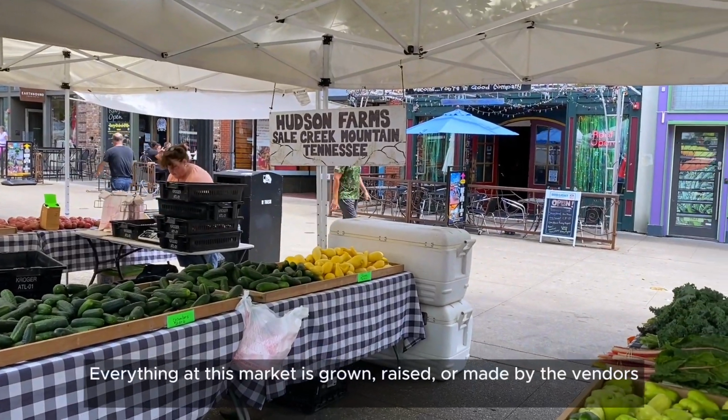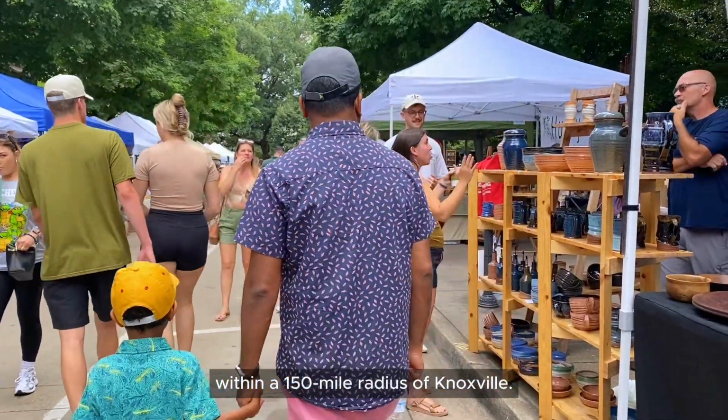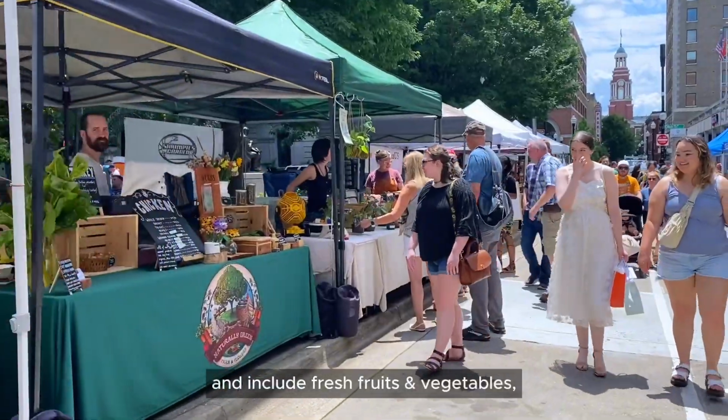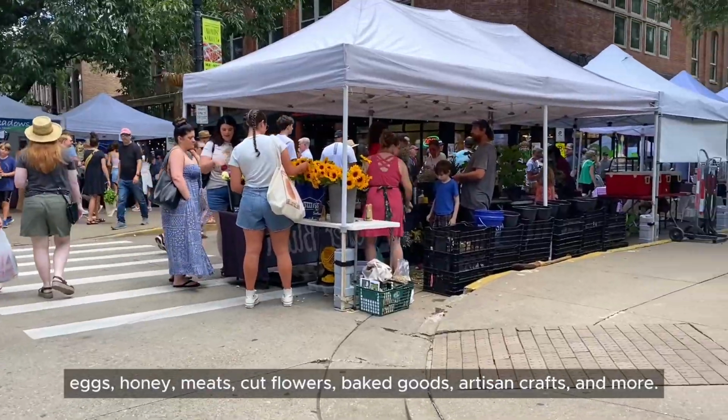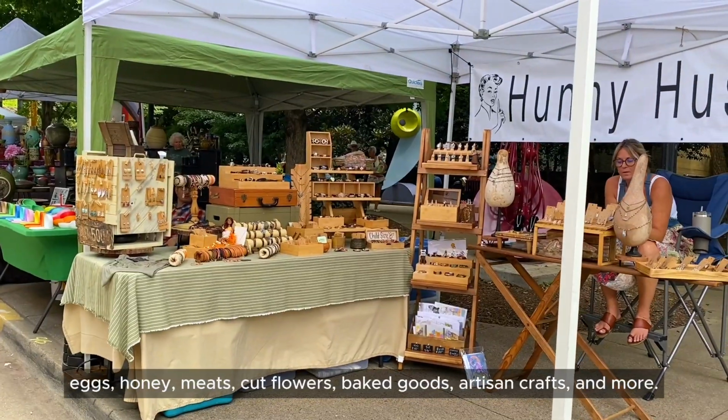Everything at this market is grown, raised, or made by the vendors within a 150-mile radius of Knoxville. Products vary by season and include fresh fruits and vegetables, eggs, honey, meats, cut flowers, baked goods, artisan crafts, and more.